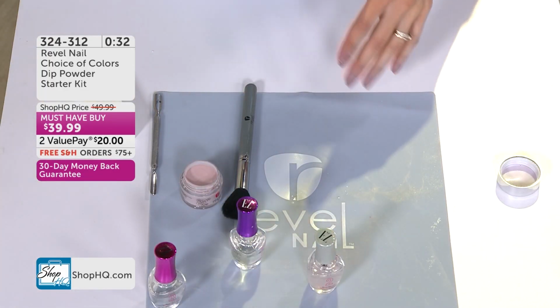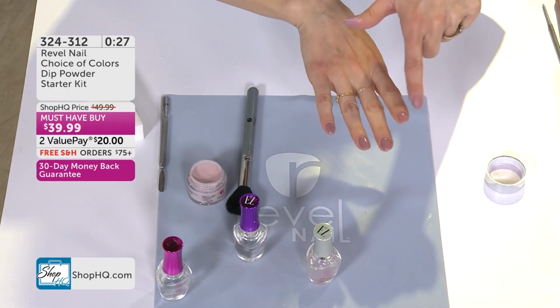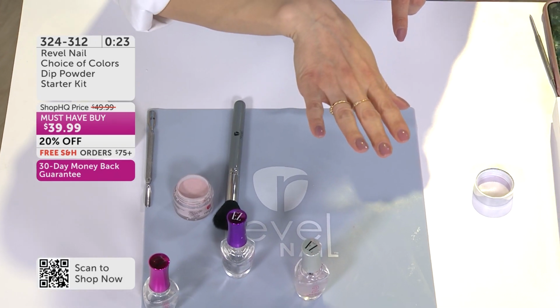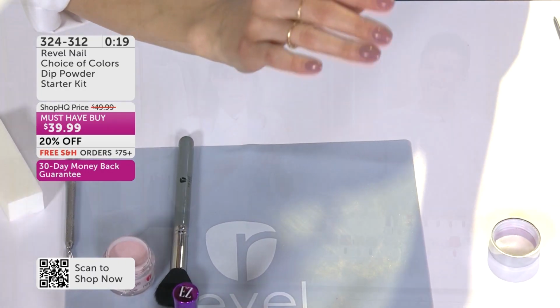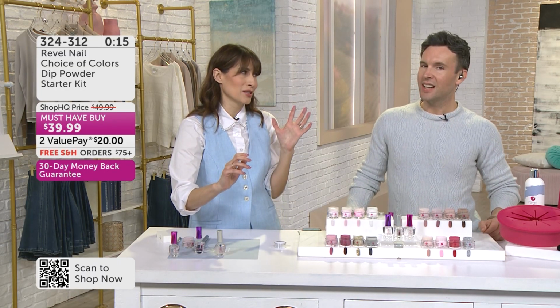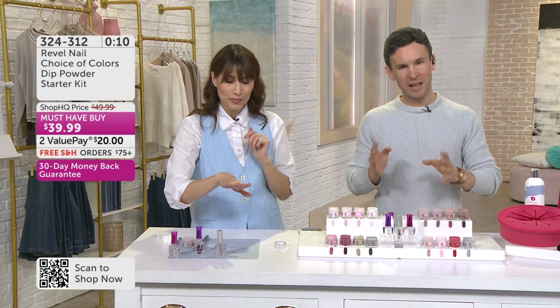And then lastly, you're going to do 2 layers of top coat, and then it's going to be nice and shiny, and it's going to look just like this. Oh my God, look at it. It's not too thick. It doesn't look artificial. That's what I appreciate so much about this. If you've ever seen acrylics, sometimes it can look a little crazy, right? This looks natural, beautiful, strong, and better for your nails.